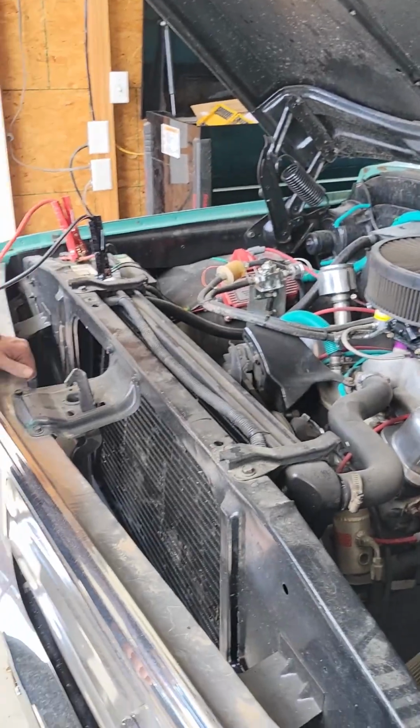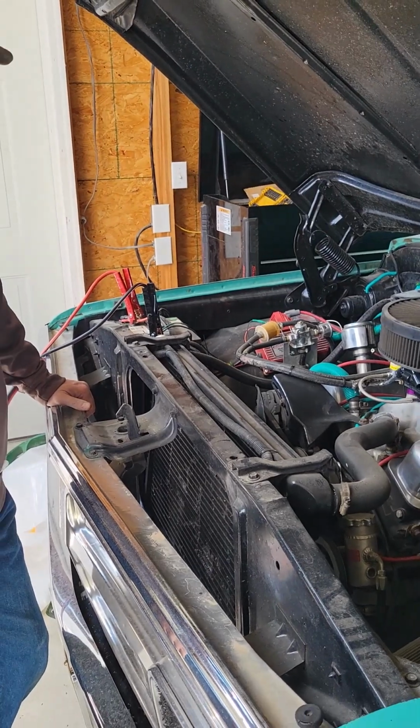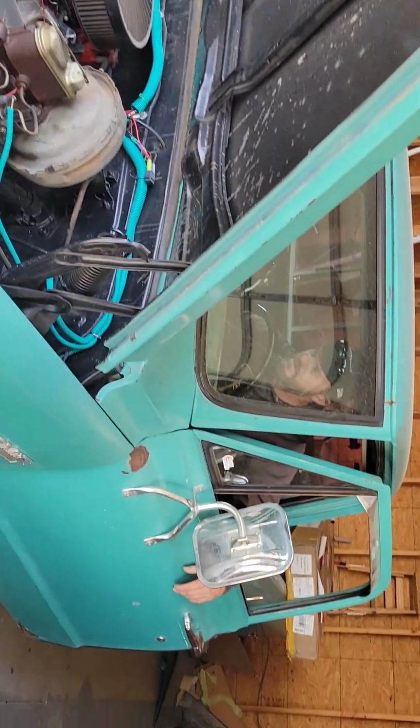The battery's 8 years old. Don't know if it's going to take much charge. So maybe this one ain't going to start today. So my son just told me I got to turn my camera around. Where was he this whole time?